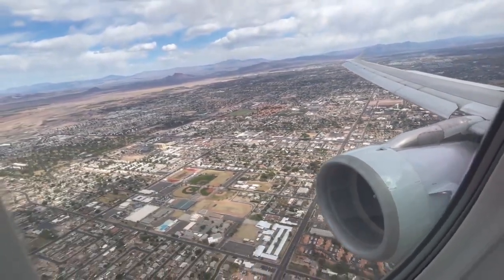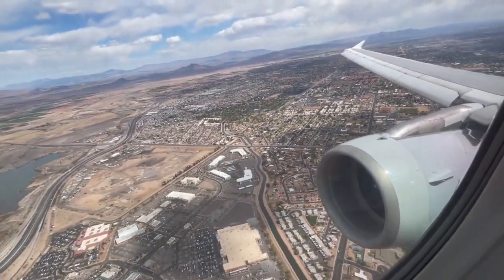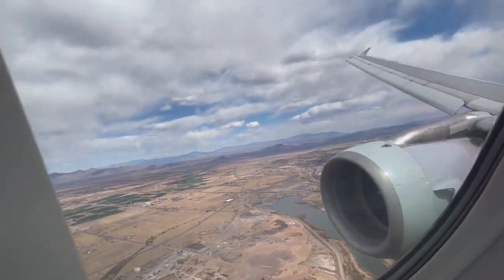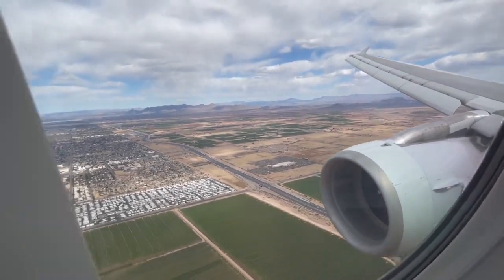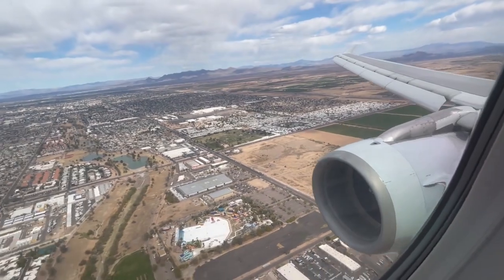Even though these older A321s are definitely showing their age a little bit, N170US was still a ton of fun. I was also pleased with my Main Cabin Extra upgrade. I mainly upgraded because of the engine wing view combo, but the Main Cabin Extra legroom was definitely worth it on this longer flight. What a beautiful view we have of Phoenix on this final approach.